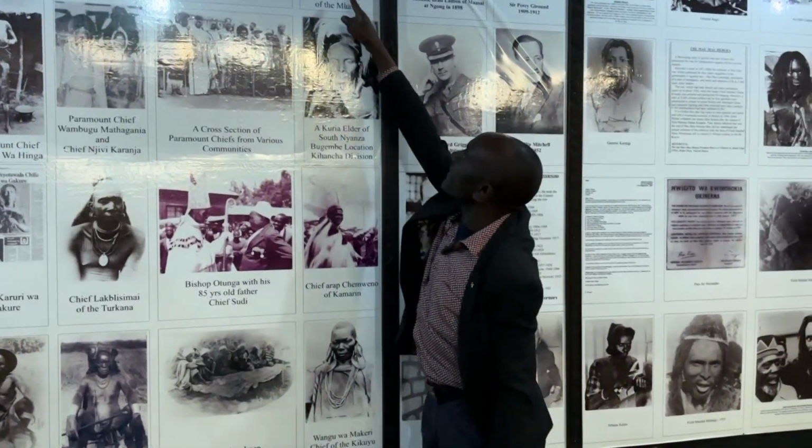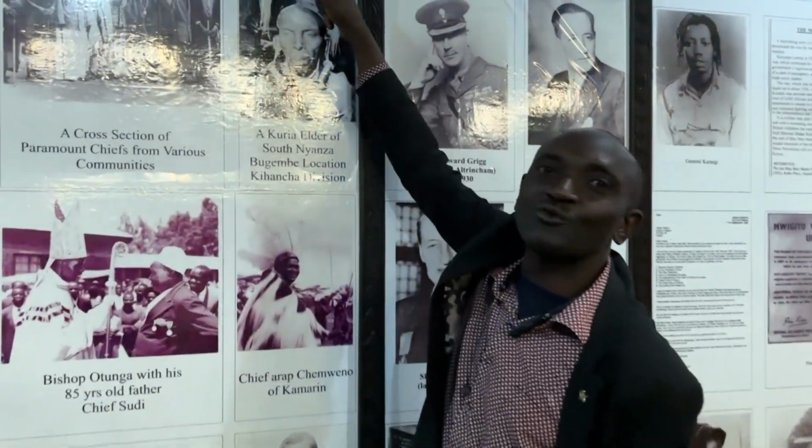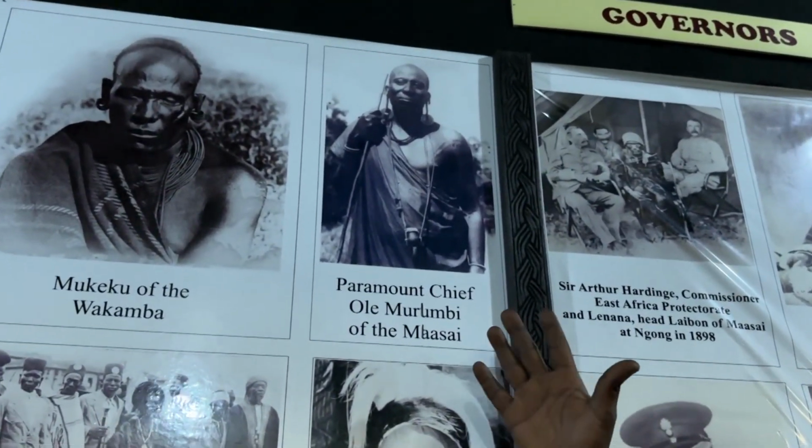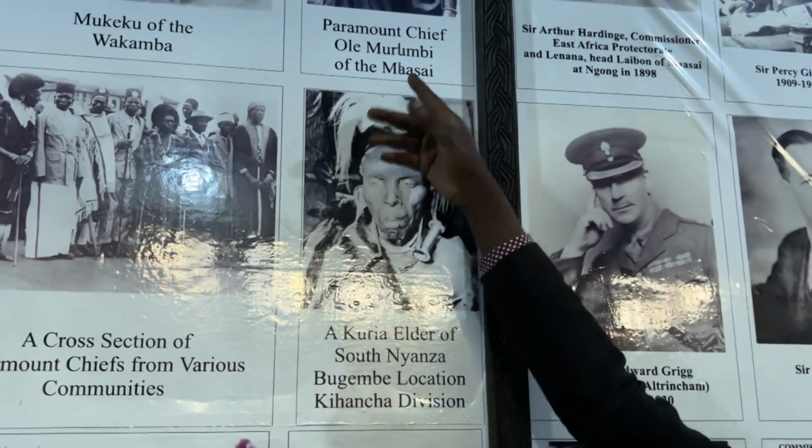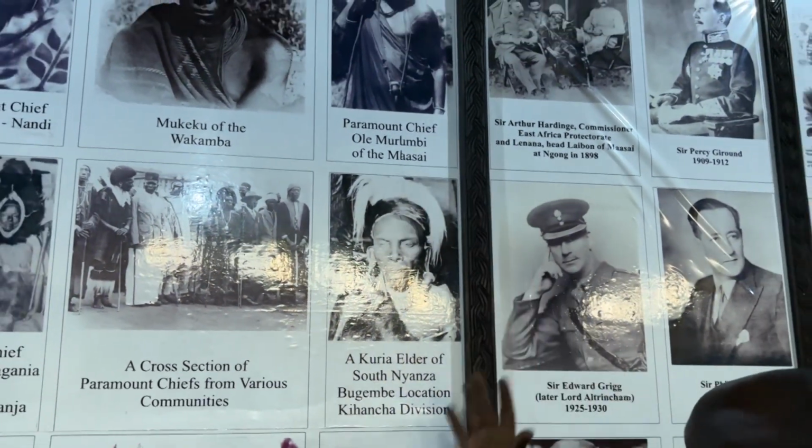Another one, this is the father of the mother of Joseph Murumbi. I told you the father of Murumbi was an Indian, one of those who were building the Kenya-Uganda Railway. And when they reached Nairobi, they went to the Maasai, this area, and then he married that one. So it's very important for you to know that.